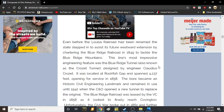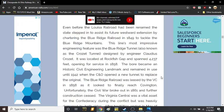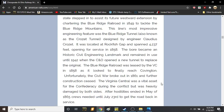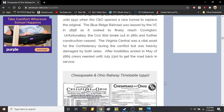The bore became a historic civil engineering landmark and remained in use until 1942, when the C&O opened a new tunnel to replace the original. The Blue Ridge Railroad was leased by the VC in 1858 as it looked to finally reach Covington. Unfortunately, the Civil War broke out in 1861 and further construction ceased. But Virginia Central was a vital asset for the Confederacy during the conflict because it was heavily damaged by both sides. After hostilities ended in May of 1865, crews needed until January 23rd to get the road back in service.